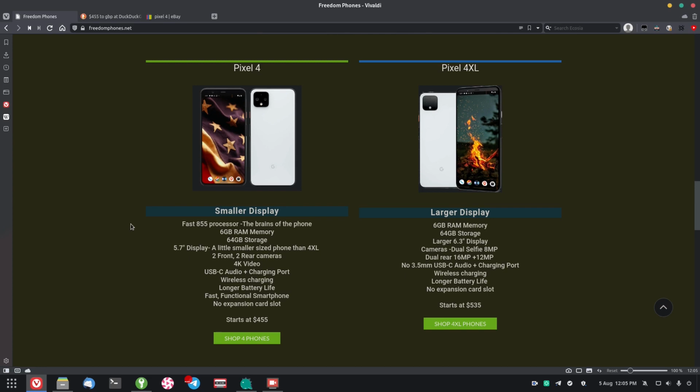Now, I've never used Graphene OS personally, but what I do know is that it's very well received. It's essentially an Android ROM which is very much hardened for privacy and security, and it does look very impressive, and it only seems to support the Pixel line of phones, which obviously these are. Now, these are being priced at $455 for the Pixel 4 and $535 for the Pixel 4 XL.